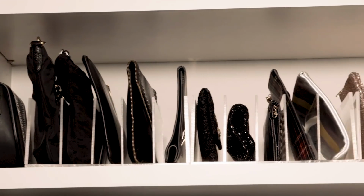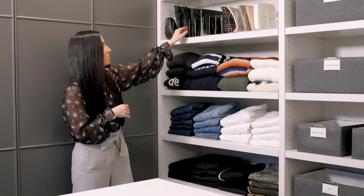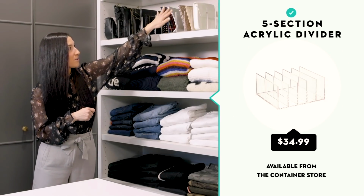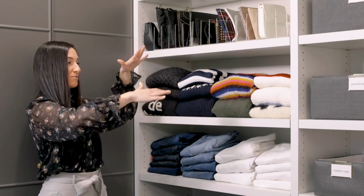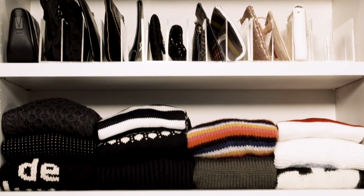Here we have her little clutches and wallets, which she's grabbing often. So we brought in these little clear clutch dividers so that each one has a little spot. We did readjust these shelves a lot. They were all kind of all over the place, so we wanted to balance them out and create that even look.